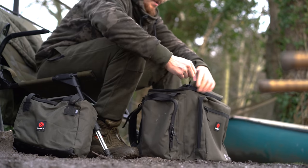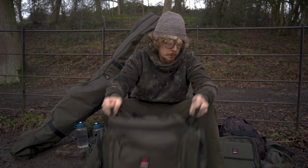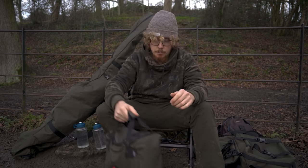Again, not entirely sure of the name, but at $44.99, I don't think you can quibble about the price point. Move that to the side, and we'll move back onto the brew kit bag.